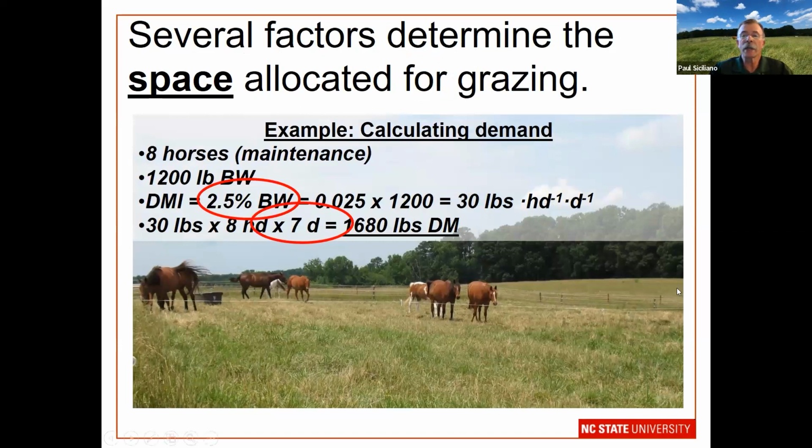So we've got 8 horses out here. These are horses at maintenance. They weigh about 1,200 pounds. And we're going to assume their dry matter intake's about 2.5% of body weight. Now, this could be as low as 2% if we're trying to restrict the intake.